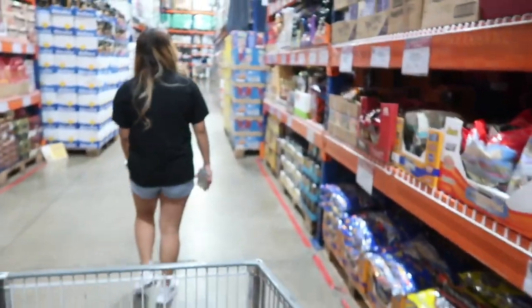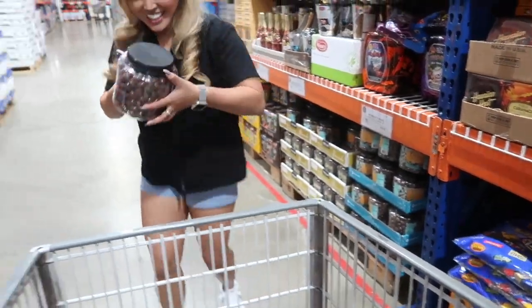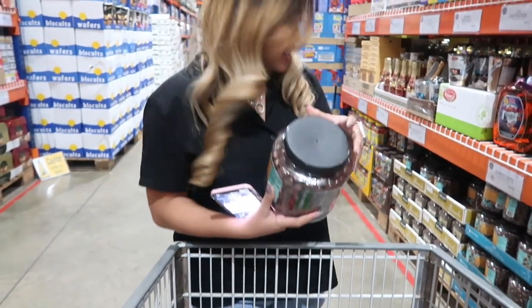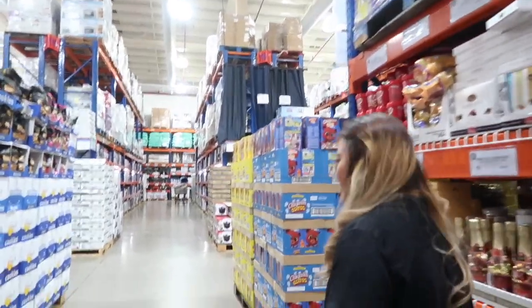So let's see what she's up to. So far she got some pepper roll, some Kit Kat. Oh shit, and she broke something. No, I didn't break it, but I like this. I think it's almonds. Is it almonds? Yeah. Okay, good, because raisins are disgusting.